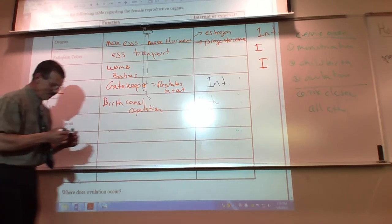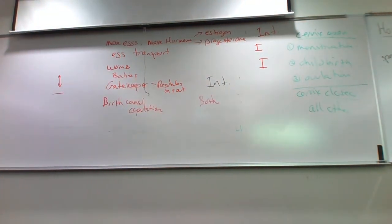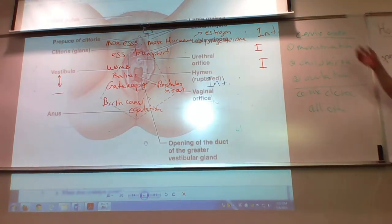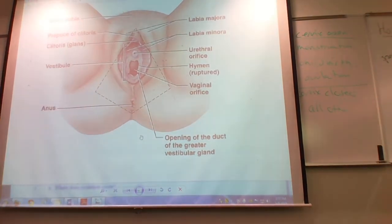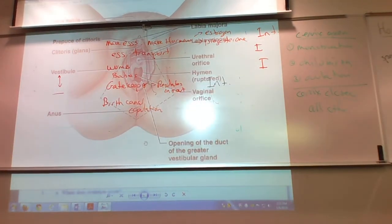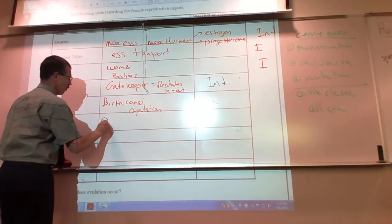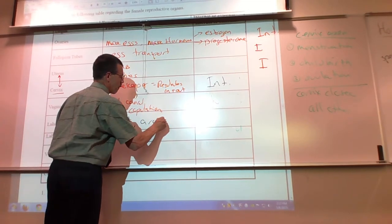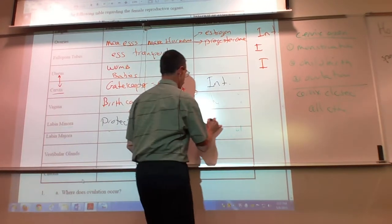Okay, let's do the labia minora. Let me show you the picture. All right, labia minora. These ones, the inner ones, the smaller ones, whatever word you want to use. What are they for? You can argue protection, that's true. You could say sensitivity, arousal. Feeling, sensitivity, protection, arousal, microhabitat. So inside or outside? Those are external. You can touch them. You can see them.